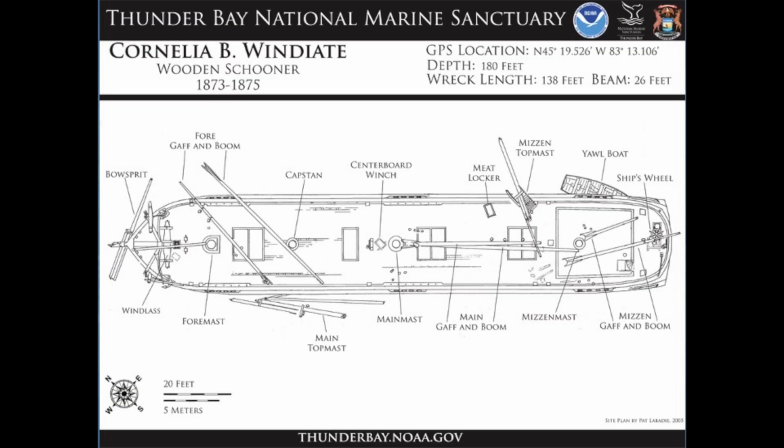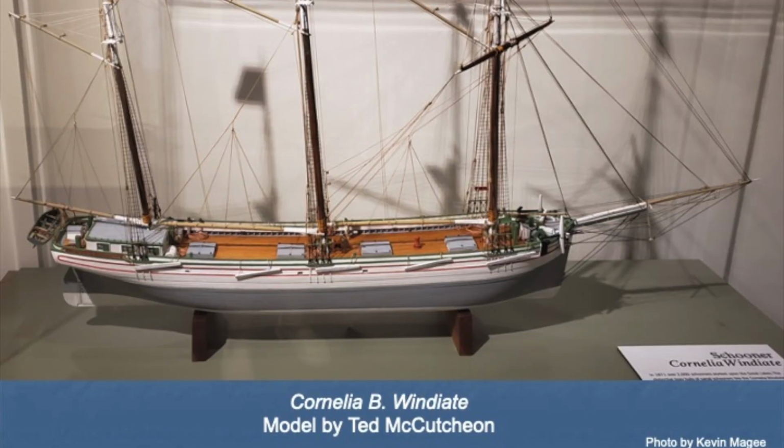And that plan view has been used everywhere now. You see it everywhere. This is NOAA's website today. You can see they've kind of simplified it a little bit, but there it is. You see the yawl boat. And they even built a model.